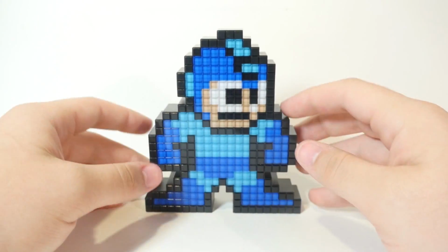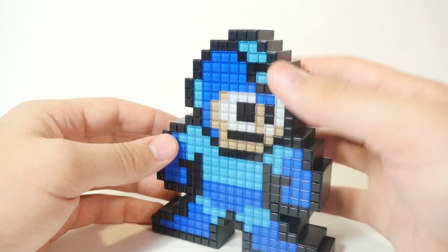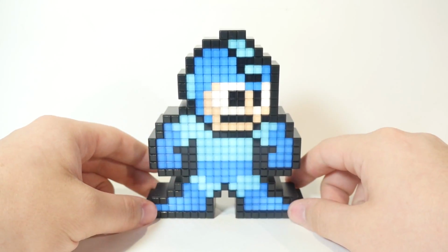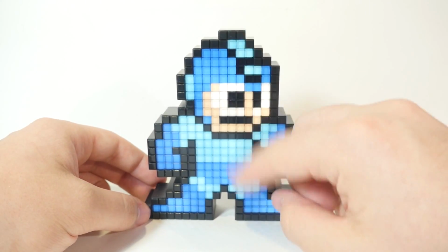Mega Man is my favorite character. The only other one I'll probably get if I do see it is Sonic. I don't know if they make him. I haven't looked into these, but if they have him, I will get it. I have seen a couple of these. The only place I've seen them sold is GameStop. So I saw him, I saw Mario, and I also saw the red Mega Man.